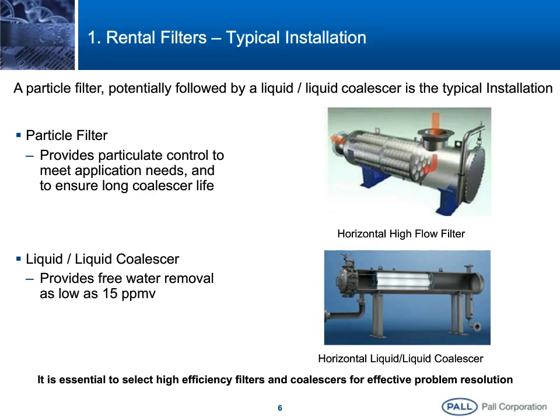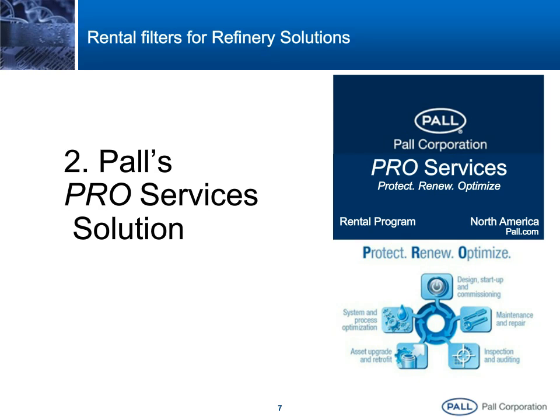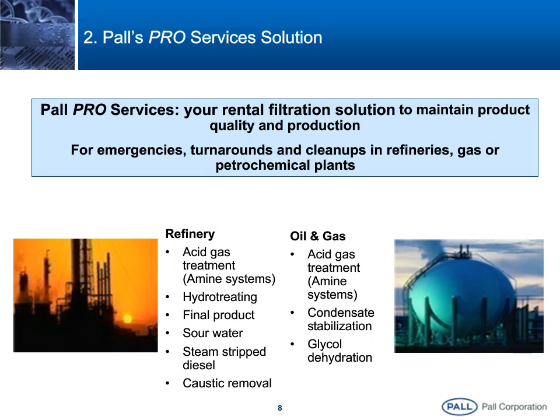Paul Corporation brings you the availability of our rentals under the Paul Pro Services banner, where Pro represents protect, renew, and optimize. Our recommendation is that you select Paul Pro Services as your rental filtration solution to maintain product quality and production, for emergencies, turnarounds, and cleanups, in refineries, gas, or petrochemical plants. On the bottom of the slide, we can see a number of key applications in refineries and oil and gas plants that we'll be touching on later in today's presentation.